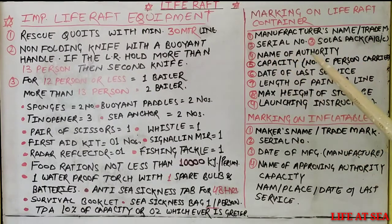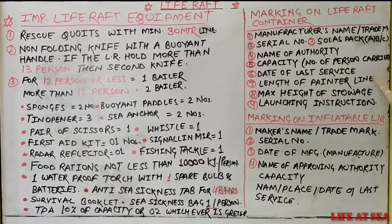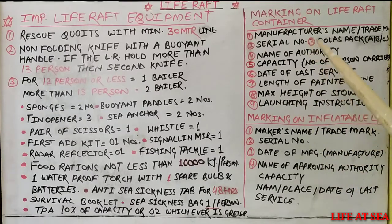Name of authority, capacity, number of persons carried, date of last service of the life raft, length of painter line and maximum height of stowage. Launching instructions should be on the life raft container.